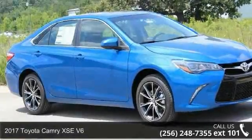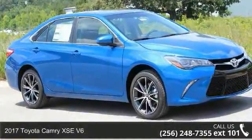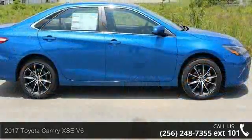Arrive in style with this 2017 Toyota Camry. This may be the set of wheels you've been looking for.